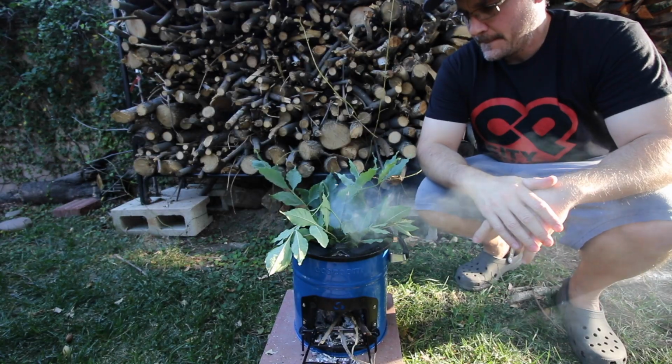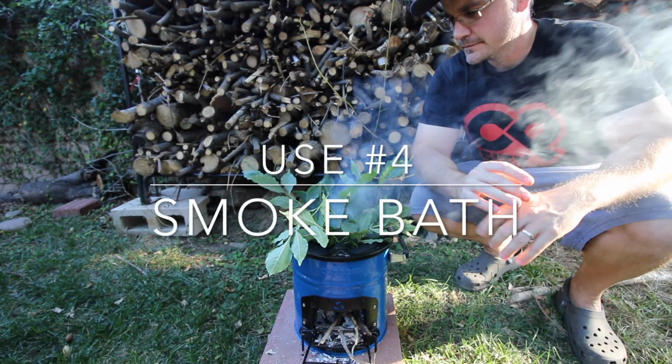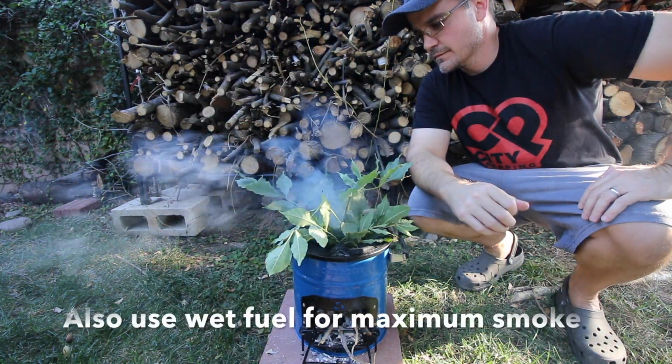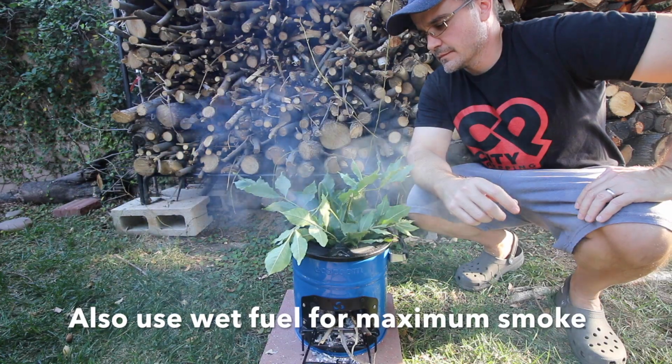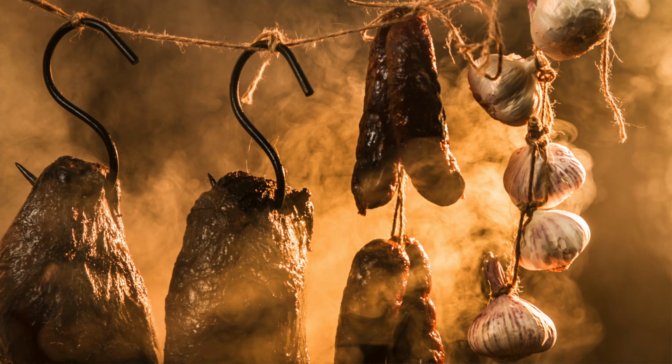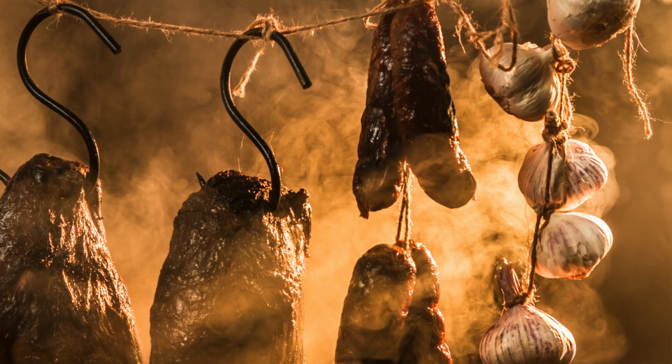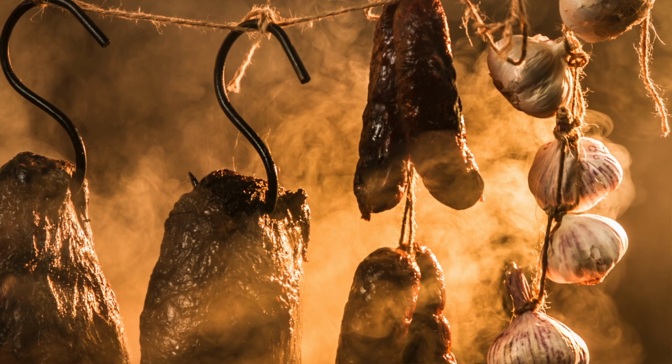Number 4, a smoke bath. The premise of this approach is built on the idea that smoke kills bacteria, and by taking a smoke bath, you can help reduce bacteria on your skin. Smoking meats and other foods has been an approach used prior to refrigeration to help preserve meat from spoiling by killing the bacteria in the meat.